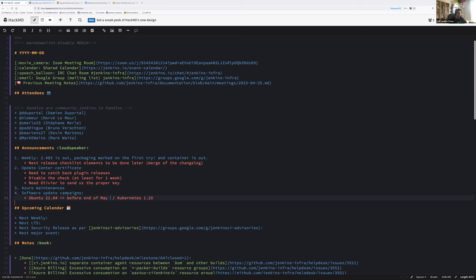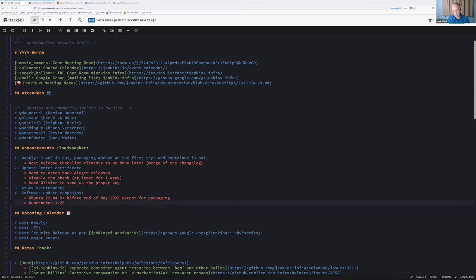We should be able to do it before the end of May, except for the packaging. So, Damien, yes? There is a facility that we could consider purchasing: the extended support maintenance from Canonical, if we say we have to stay on Ubuntu 18.04 for a little while longer. I don't know if they offer it for free to open source projects. I doubt it. But there is a product that extends the life and the security support for 18.04 if we really need it.